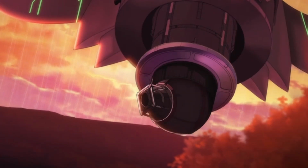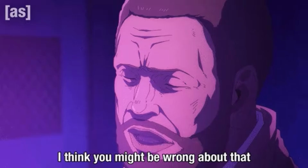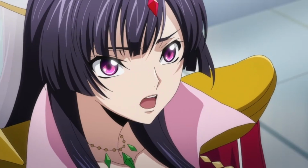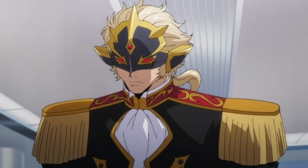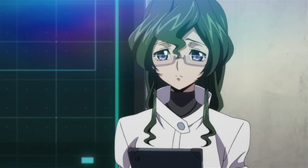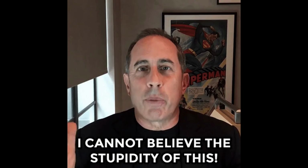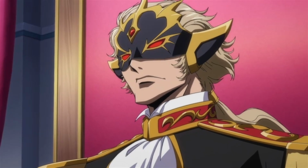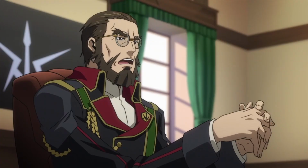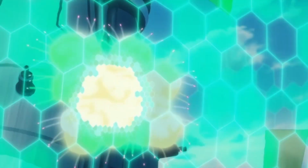That goes double for the FLEIJAs since Nina created a brand new FLEIJA eliminator. For those that argue that Norlon didn't think that these resistance groups would have countermeasures, consider the following. Does Norlon really think that the creators of the FLEIJA and the Blade's luminous shields wouldn't eventually create powerful countermeasures later on? They had this Damocles for over 4 years. That gives the Black Knights plenty of time to do this. Keep in mind, the Black Knights also had 3 years before that to create these countermeasures.